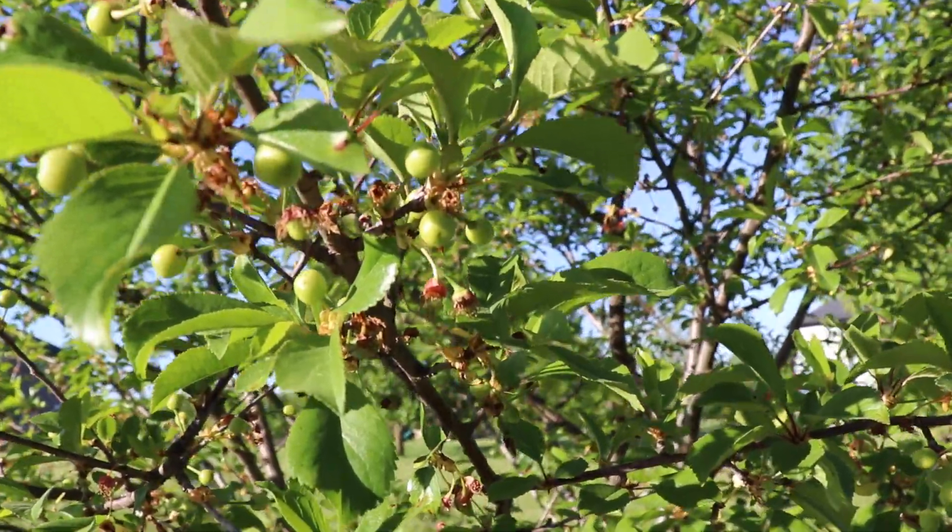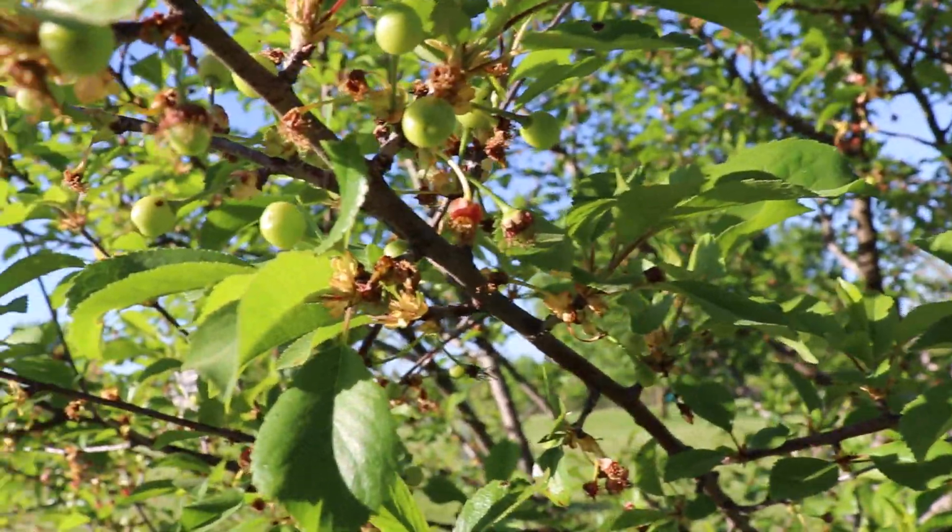All right, so one of the trees I am really excited about this year is the cherry tree. It's actually bursting with cherries. This is the most I've seen, at least on this tree, since we've been on this property, so it's pretty exciting. As you can see, we have a lot of amazing stuff happening on the homestead and a lot of amazing food that we're growing. Thanks so much for joining me today as I walk about our little garden.